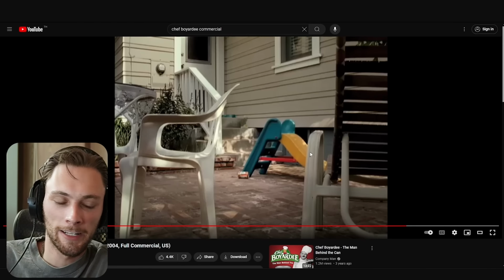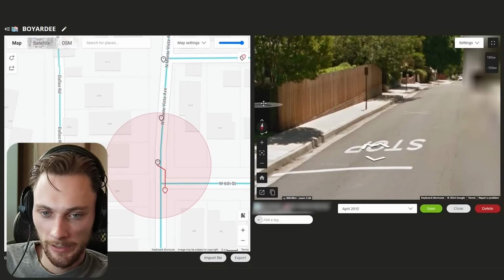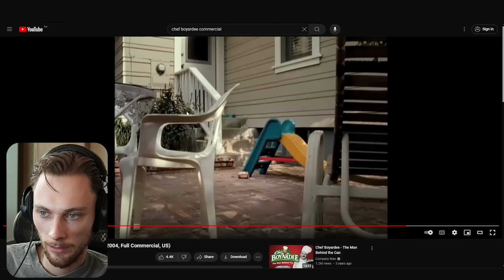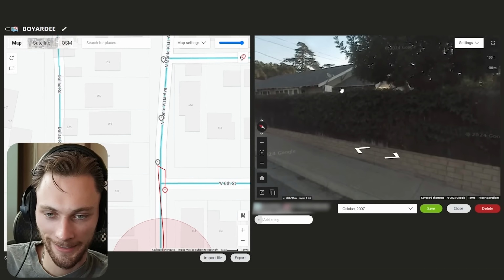Oh yeah, and then we get into the backyard. Okay, so what I'm gonna do for this to confirm, because I don't think, can we see over the fence? I don't think we can see over the fence. Barely. Wait, can we? Oh, this is tough. I don't think we can do that.